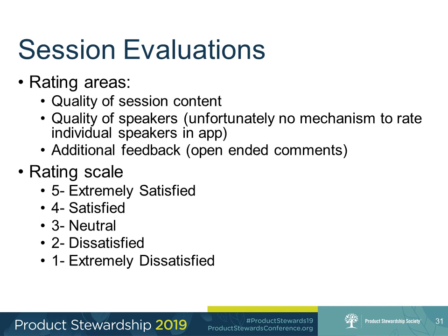So just a quick overview of the session evaluations. We'll be rating in a few areas. We ask the attendees to rate the quality of the session content. We ask them to rate the quality of the speakers. Unfortunately, we don't have a mechanism to rate each individual speaker, so it's all of the speakers in the session. But there is an open-ended comment box, so folks may put their thoughts on a specific speaker in the comment box. And the rating scale is a 5-point scale.